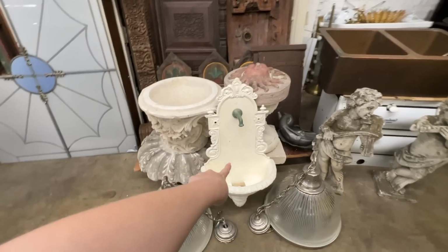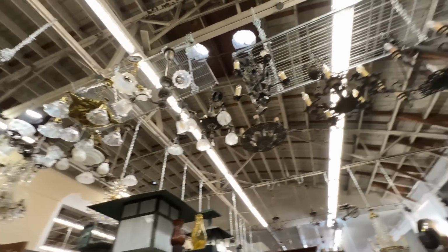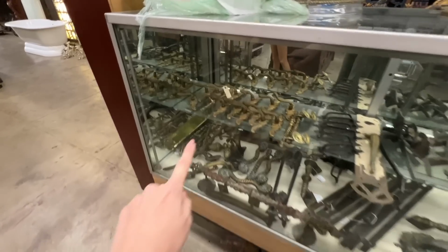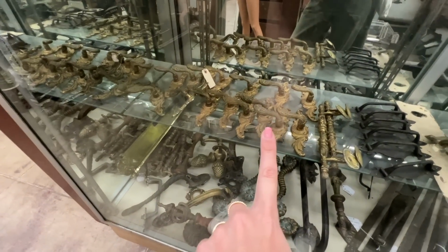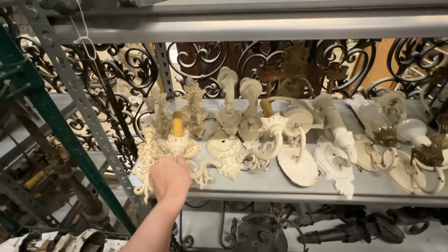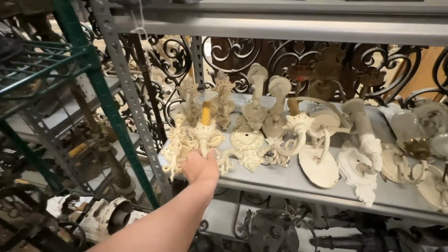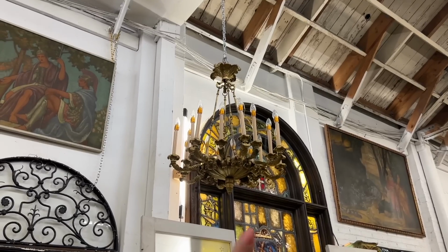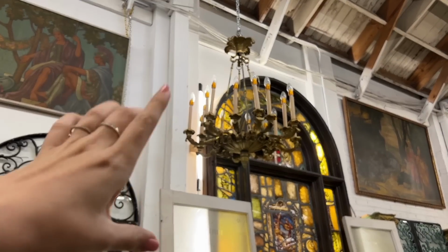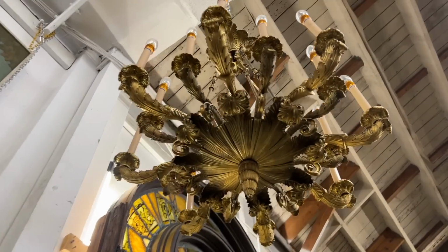Oh, I love this. Love. Gosh, look at those. These are so sweet. I don't want to go too whitewashed like that, you know? Like, I love the shape, but I would want to bring back the color. There's an all brass light with lots of, like, candelabra, like candlesticks. The bottom is beautiful. Look at all the detail.